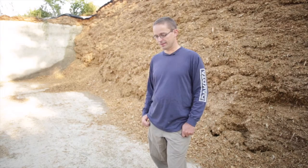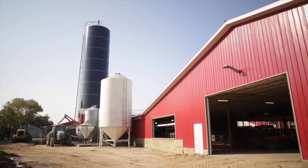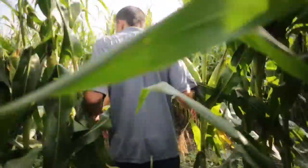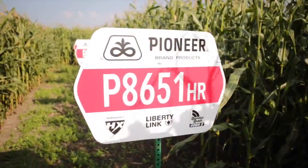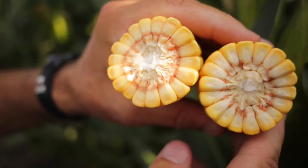We've been with Pioneer right from the start. They've been recommended to us by a good neighbor who's been growing it for a lot longer than we have, and I gotta say, yeah, he was right. There's yield data, there's test plots, there's local in-area yield comparisons.